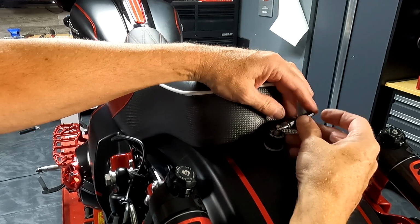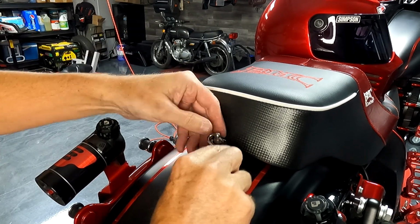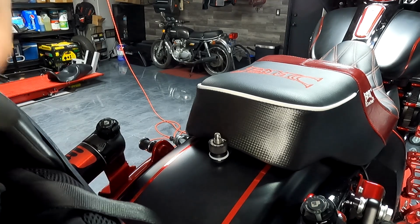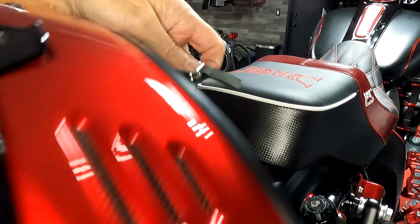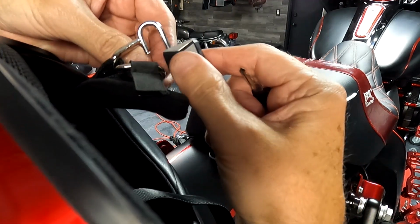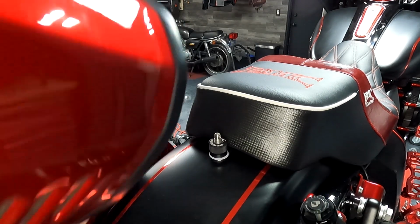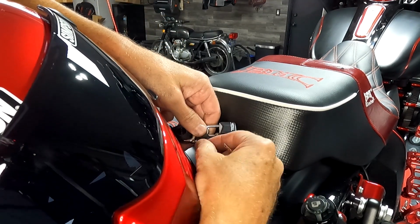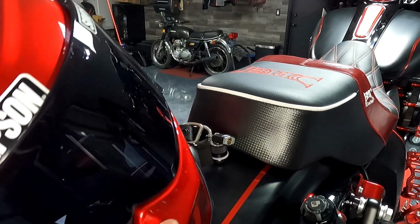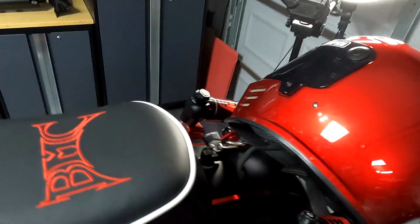Let me show you guys how you can strap your helmet to this and lock it to your bike. Now this is my first time doing this, so bear with me, but I'm just going to take my helmet strap, and Simpson helmets, I love this helmet. Just going to put the lock through the strap and then see if I can get in here and get this lock on the bike without too much trouble. Plenty of clearance, yeah. So I just slide on like that, lock it down. Now my helmet is locked on the bike.